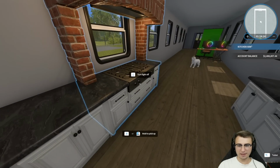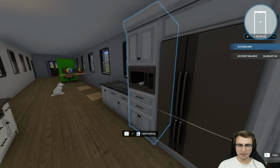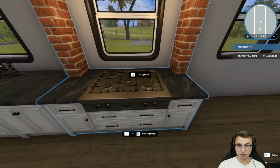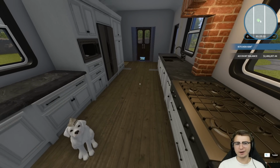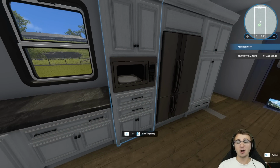Let me just make sure that we have everything we need in the kitchen. I think we're good. Refrigerator, microwave. We got the stove. Oh, we don't have a stove. We just have the range. How important is a stove? How important is the oven, really, in the kitchen? I mean, it's 2022. We probably got an air fryer somewhere. I think we can just roll with that. We can use the air fryer or the microwave for pretty much all of our meals.